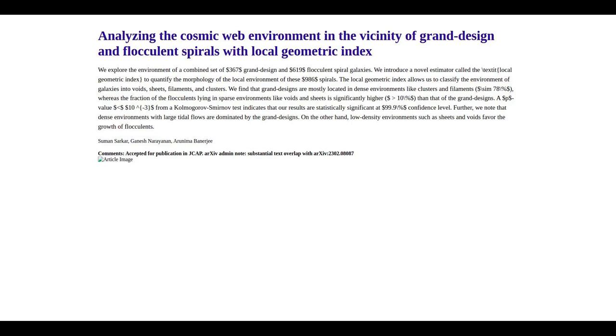Next article. Analyzing the cosmic web environment in the vicinity of grand design and flocculent spirals with local geometric index. We explore the environment of a combined set of 367 grand design and 619 flocculent spiral galaxies. We introduce a novel estimator called the Texted Local Geometric Index to quantify the morphology of the local environment of these 986 spirals. The local geometric index allows us to classify the environment of galaxies into voids, sheets, filaments, and clusters.